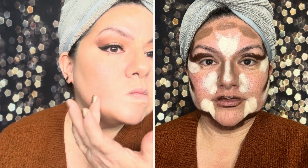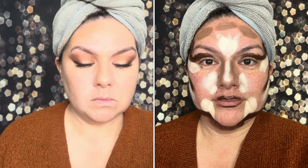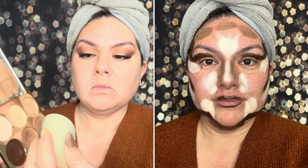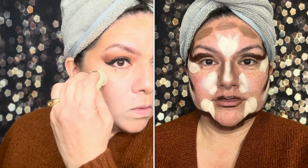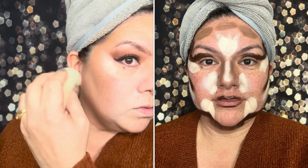And just kind of work that in to be brighter above it. And then in here, on the side of the nose, right up here, underneath that contour.